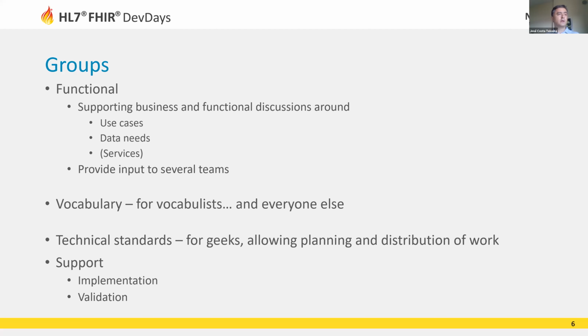And the functional discussions provide input to the several teams, namely the support, of course, but especially the terminology and the technical standardization part. Having a functional group that discusses and says, okay, this is what we want, it really helps. It doesn't mean that it's a final word, because there's a couple of iterations there. As we start implementing, we realize that maybe the functional needs were not clear, or maybe something is missing, but that's fine, because we have continuous delivery for everything, and we can say, okay, we need to change the model.